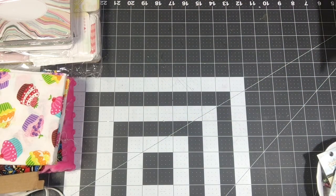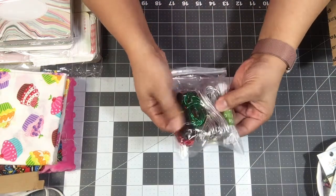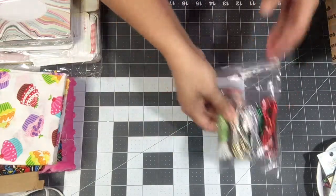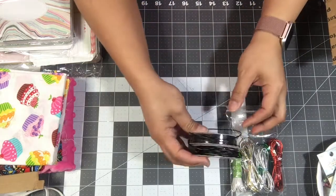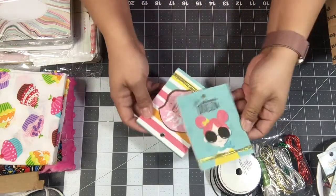Cute. And then there's the elastic cords that she used to use. She uses thicker ones now. Very nice. Here's some more. It's the black. Very nice. Thank you. And here are some.